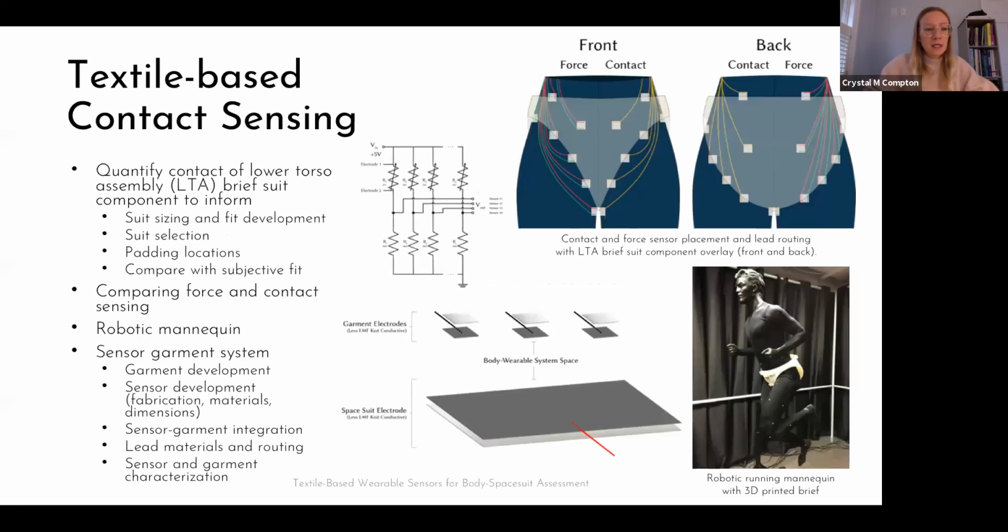So the aim here for this textile-based contact sensing is to quantify contact of the lower torso assembly brief suit component to inform various things, such as suit sizing and fit development and suit selection. There are different sizes of components that the suit can fit, so it can inform suit selection for a given anthropometry or body size and shape. Also, where to put padding on the user to protect against the suit, so padding locations. And then compare this information with subjective fit data, because subjective fit data can sometimes be hard to understand what exactly it means.